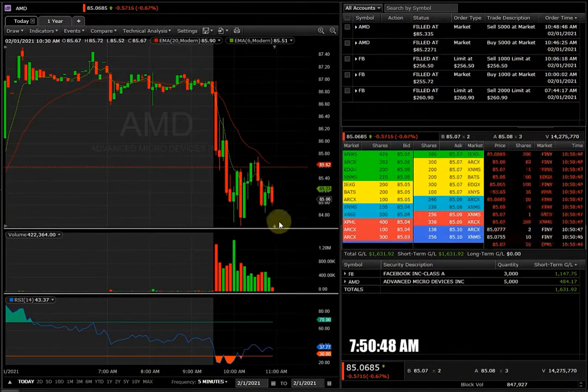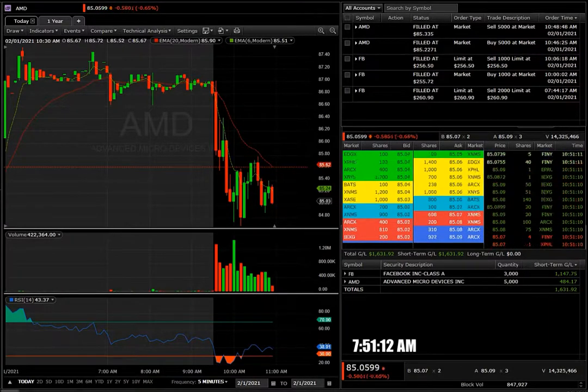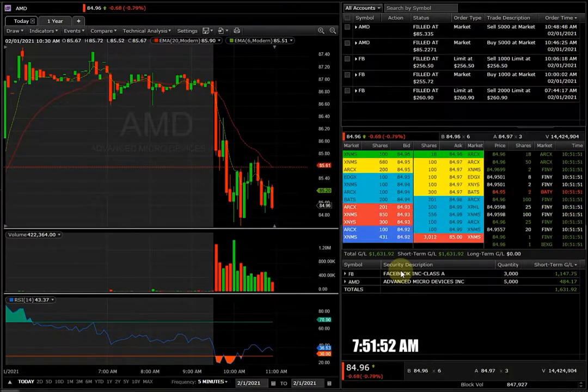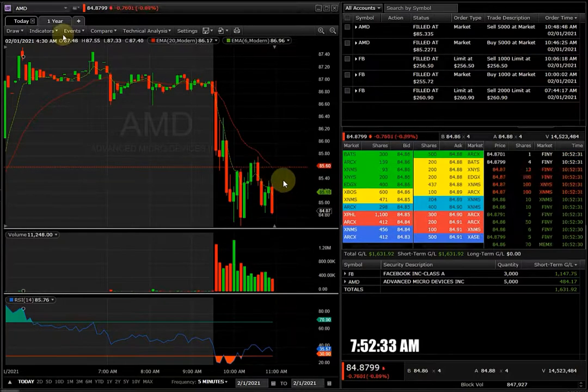See how it pulled back? I knew this was happening because the Qs had a pretty good run for like 30 minutes. I mean, it has to take a break, right? It can't just run forever. Sometimes it does, sometimes it doesn't. So I knew this was going to happen. Damn, look at it go. I should have shorted right here, huh?